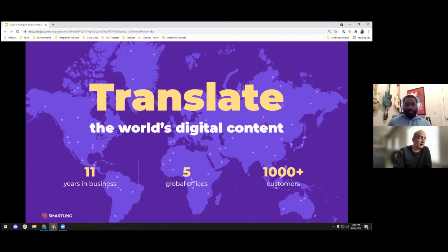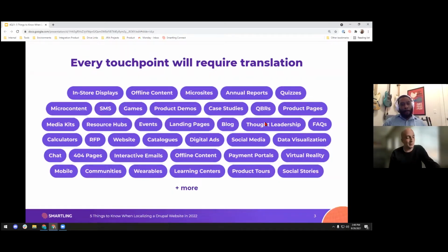Today we're talking about translating Drupal sites, but every customer at some point also has other touch points where they're interacting with their users, and they need to translate that content as well. So we may help customers initially with a Drupal site or some sort of CMS site, but then we also help them translate their entire portfolio of content and digital assets, whether that's living in a knowledge base or in some other system like social media. Various other platforms are used to create content, and we look to help our customers with all of those touch points and translate all of that content as needed.